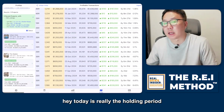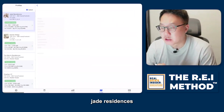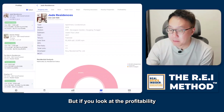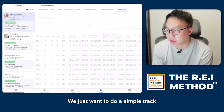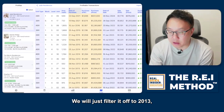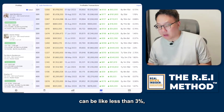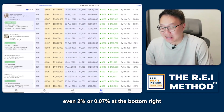So this also tells us that today it is really the holding period that is going to make a huge difference. If I choose Jet Residences, which I was doing some research on recently, this was a 2017 property, freehold, reasonable size, 171 units. But if you look at the profitability for the last 5 years, we just want to do a simple track and see how it is performing. Same thing, we filter it to 2013, which is the start date of the purchase. If we look at the holding period, let's find the 4-year and 5-year mark. You can see their percentage can be less than 3%, even 2%, or 0.07% at the bottom.